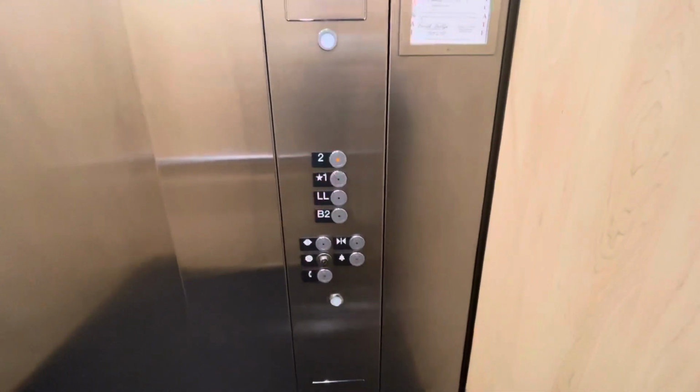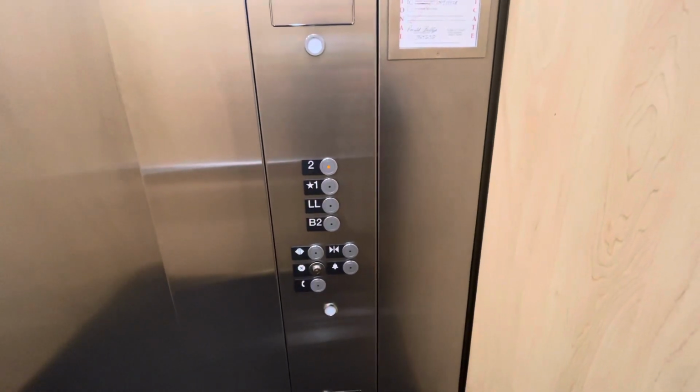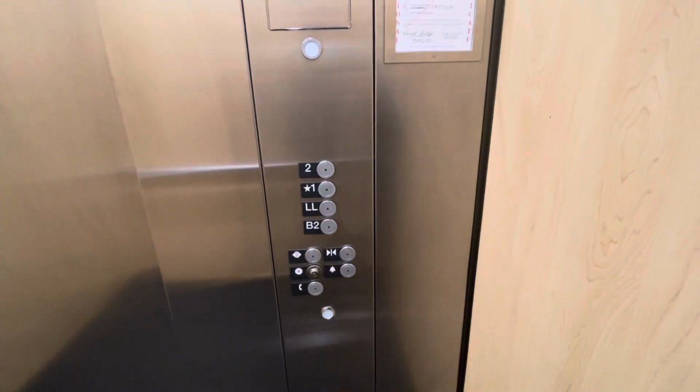By the way, in case you guys don't know what kind of a model this is, it's a MonoSpace. You can tell by the motor. Yep, MonoSpace.